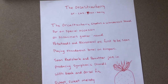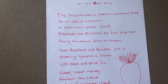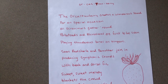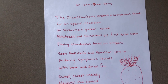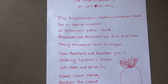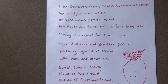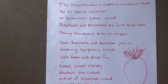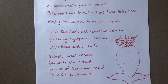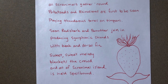The orchestraberry creates a wondrous sound. For on special occasion, all scranimals gather round. Potatoes and rhinoceros are first to be seen, playing thunderous tones on timpani. Soon radish shark and parrot otter join in, producing symphonic sounds with beak and dorsal fin. Sweet, sweet melody blankets the crowd, and all of Scranimal Island is held spellbound.